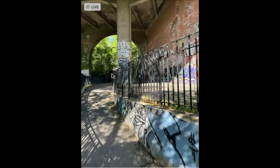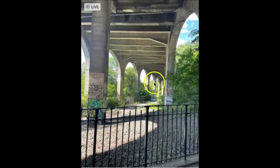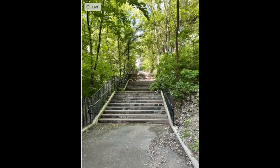Now up ahead, I know there are several sets of steep stairs. And I remembered last time running into some folks up there. And I was a little concerned that once again I would run into some people. And sure enough, I did, even on a Sunday morning. That's looking back from where we just came. There's your viaduct. We're going to go up these stairs now.